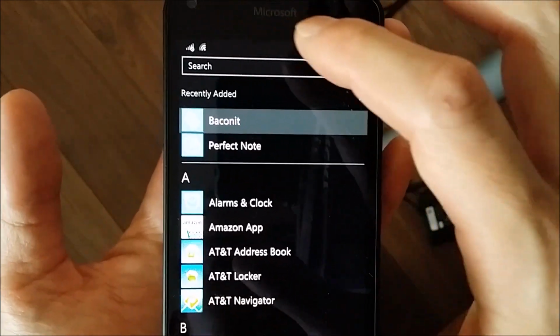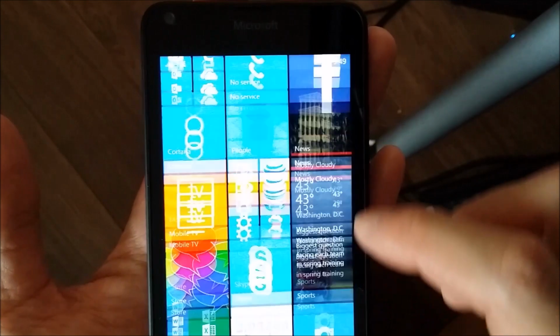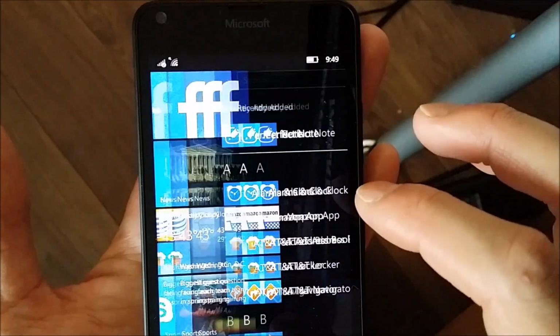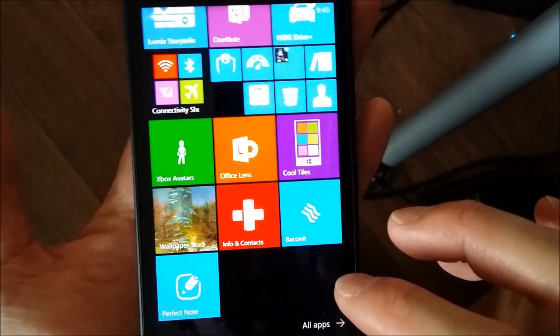Guess I didn't register my touch. Here we go. And then one more time. Perfect Note. Okay. Pin to start. Okay. So now we got these 4 here.